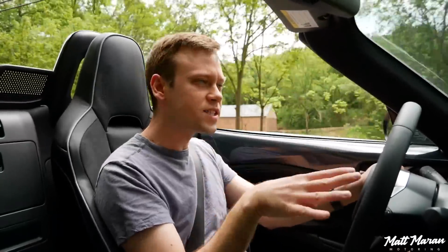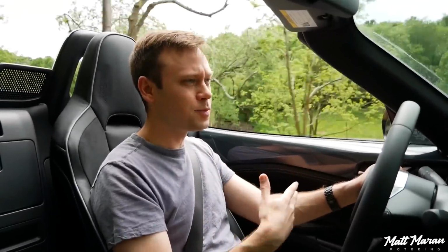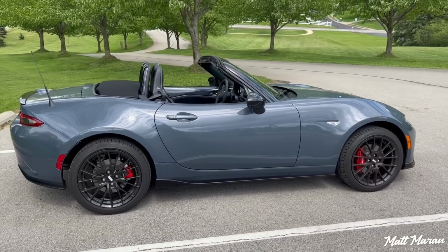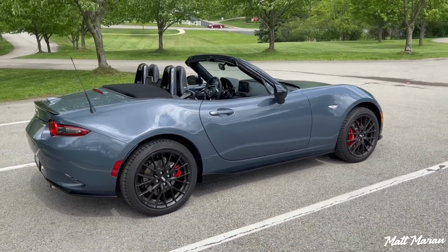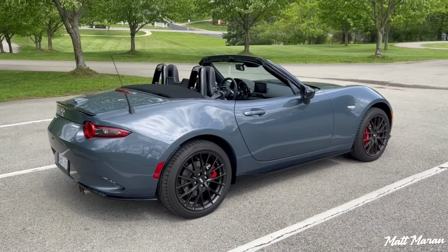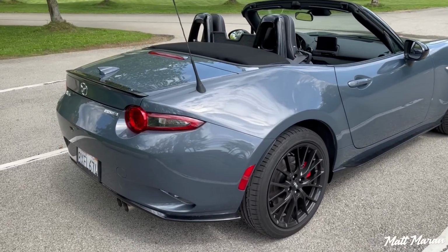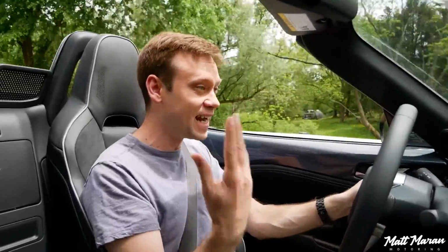You still have a little bit of lean. It still isn't quite as flat as the GR86 and the BRZ, and it's obviously not as stiff of a structure, being a convertible. So it's a little more flexy than what you get with the GR86, but it's better. I do think it actually is a noticeable improvement. It's a worthwhile thing. Now, if you have a 2019, I don't think it's probably worth jumping up to a 2022 for that feature. It's certainly nice to have though.